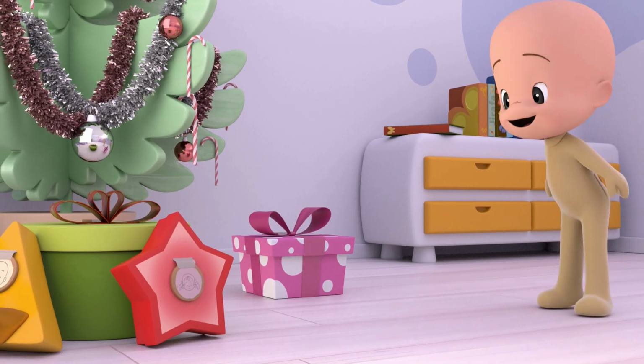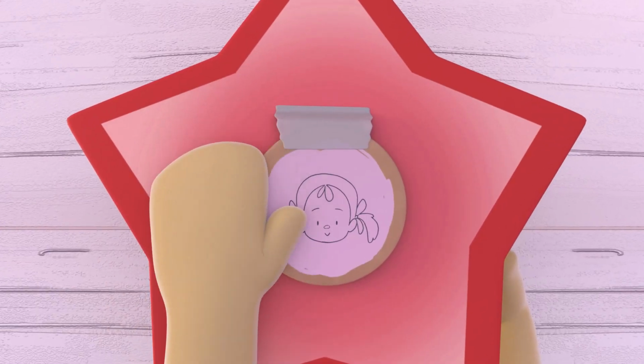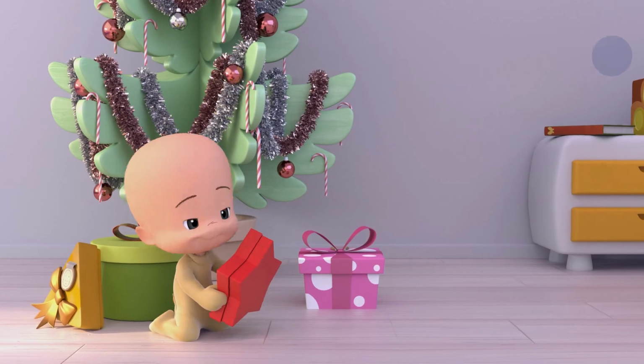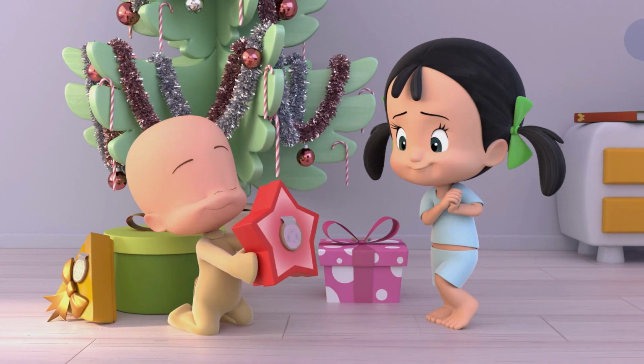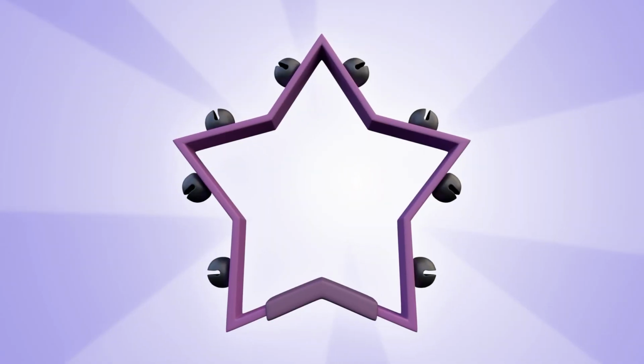If you're happy and it's Christmas, choose your gift. Choose the saucer one that hides a fun surprise. Open it and look inside, there's a special gift that shines as a tambourine appears before your eyes.